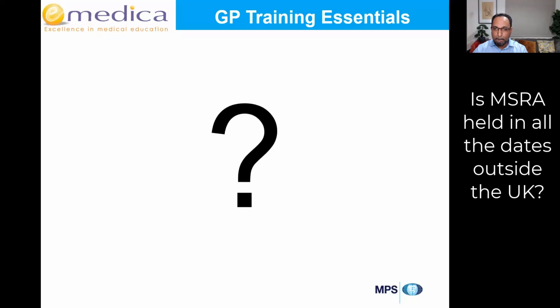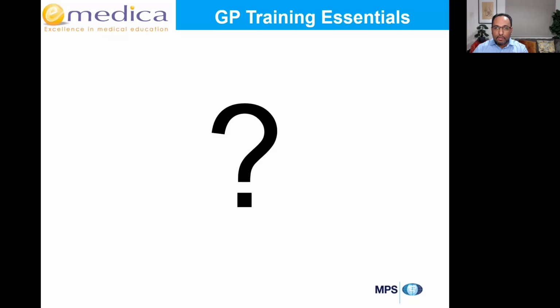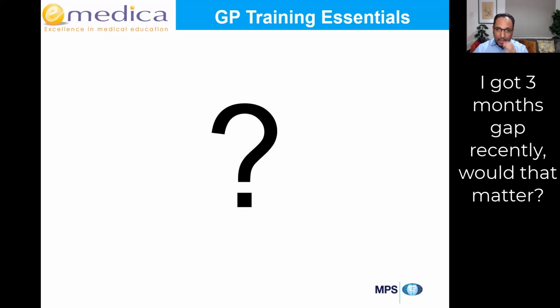Is MSRA held on all dates outside the UK? No, not every centre or location will have slots available on every date. You'll be able to see that at the time that you book. Someone said they got a 3 months gap recently. Will that matter? No, as long as you explain it in the application and as long as you still meet the experience that we talked about earlier.